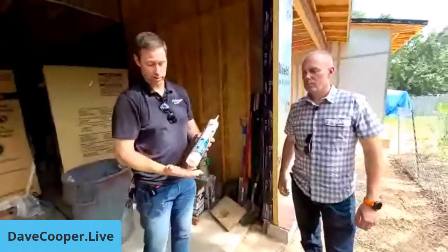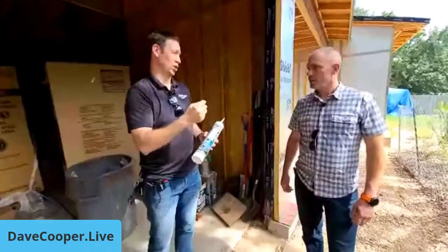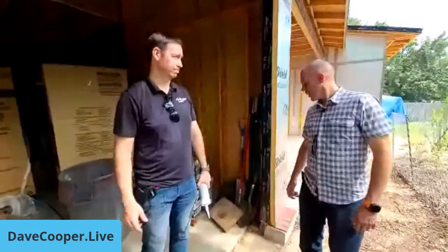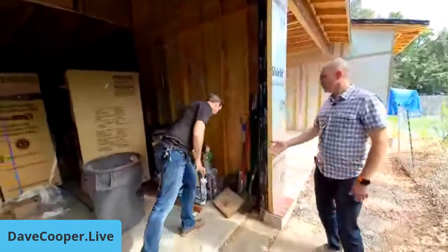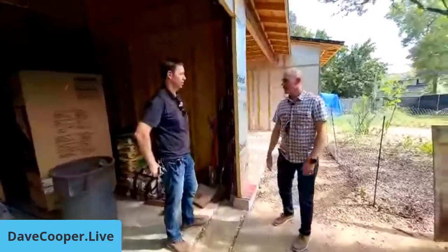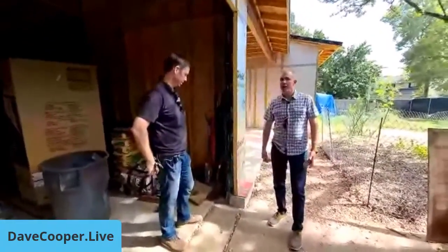And it basically is permanently flexible. It never cures. It's always gummy and gooey. Right, 30, 50 years later. Yeah, so sure, we've got a good air seal under there. Right. Well, I know with Superior Walls, they use something similar to do the joints on their walls so you get that expansion and contraction. I'm assuming it's kind of the same concept. Yeah, for sure. No, I think it's interesting.